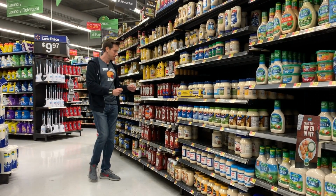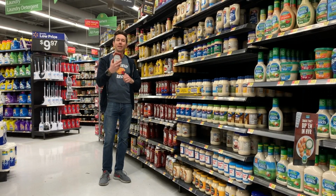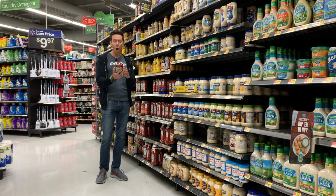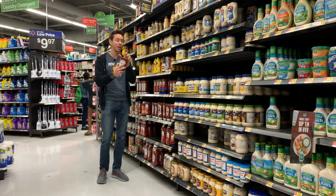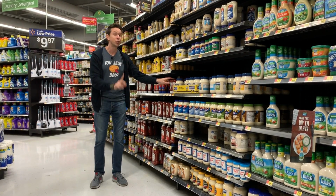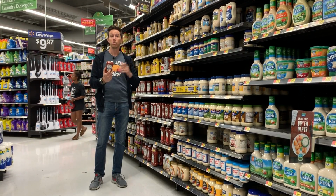Condiments. Ketchup. Do you have to worry about GMOs with tomatoes? No, they're not GMO. You gotta worry about the ingredients they put in this ketchup, especially from brands like this, because 100% of the time you look at the ingredients, high fructose corn syrup and corn syrup. You're getting a double dose of Monsanto there, right? So I know what you're thinking, well, Bobby, they make one here that is no sugar added, right? So now we're good to go. There's no high fructose corn syrup. True, you got a point on me, right?